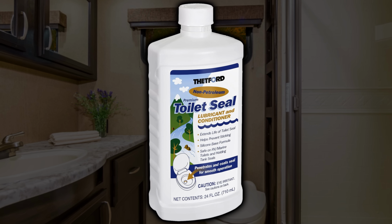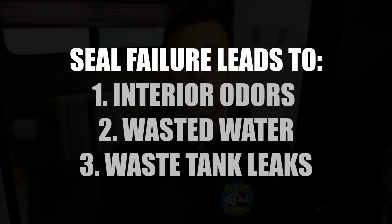The Thetford Toilet Seal Lube is a petroleum-free, silicone-based lubricant that helps maintain the ball valve seal and the holding tank seals. Now remember, you can access the toilet seal, but you can't access the tank seals. And these are seals you don't want to fail, and that's why it's showing up as number 12 on today's list.